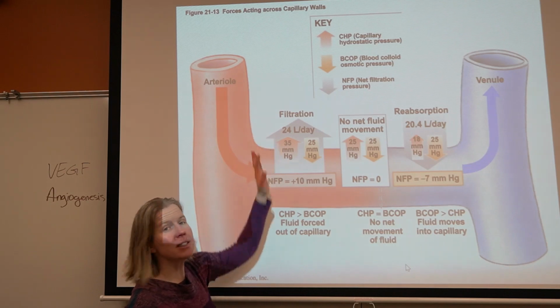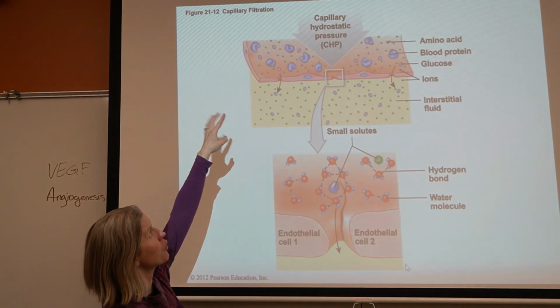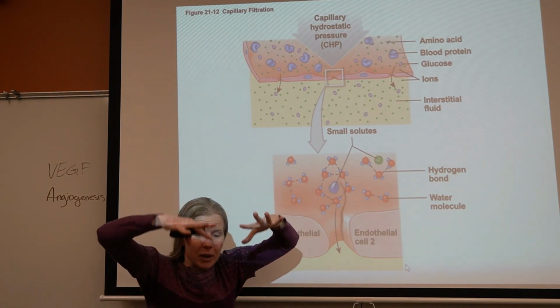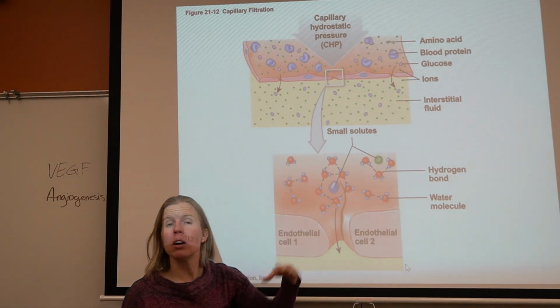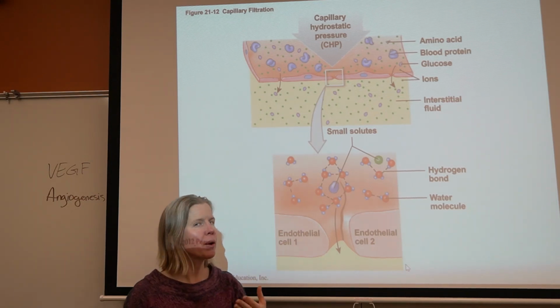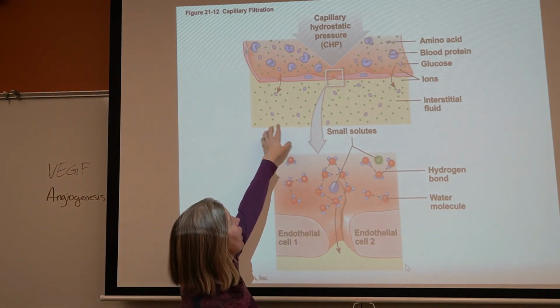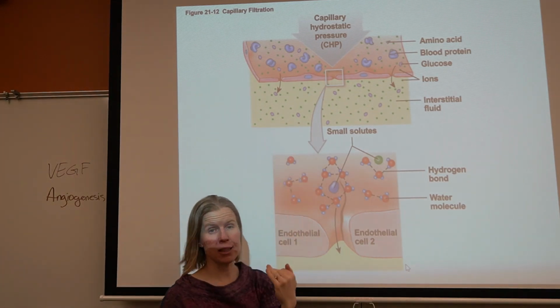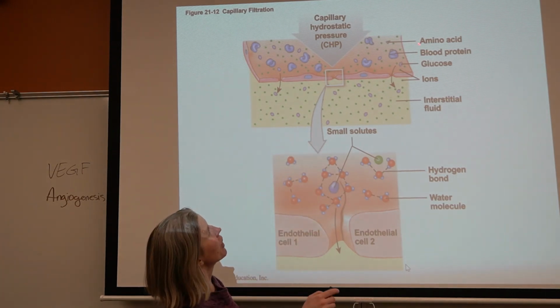And so we actually see filtration. That's what this picture was trying to show you, capillary filtration. When hydrostatic pressure is big, it's squishing things across that capillary wall. Again, particularly more if you're looking at a fenestrated or sinusoidal capillary, right? But notice it's all these small solutes, glucose, some ions that are getting pushed out, but what stays behind are bigger things, amino acids, proteins, right?